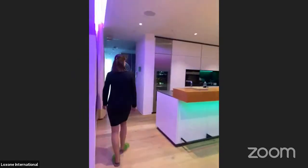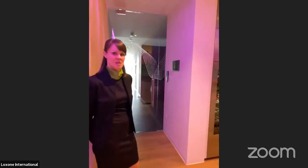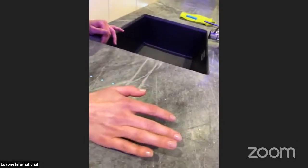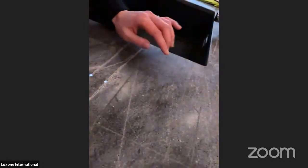Now, there is one more special thing to show in the kitchen. Follow Tina. So, you present it now, our special thing. Sure. Okay, so our touch surface, as you can see here, we have to activate it, and then we can also control the light and also our blinds and also audio.